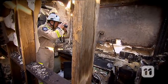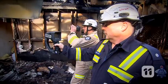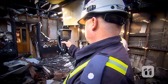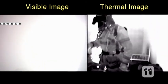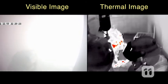We continue taking photos with our digital camera and we use the thermal imaging camera as well. This lets us see hidden hotspots that are still smouldering and helps us understand how the fire spread.